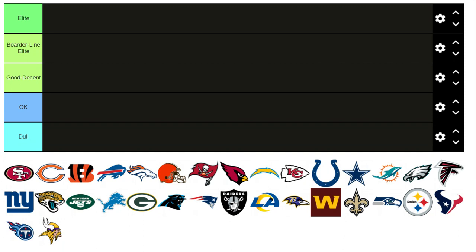We got the elite tier, we got the borderline elite tier, we got the good to decent roster tier, we got the okay tier where the roster's not super good, but it's not bad either. And then we got the dull rosters down below where the roster really needs work and it's not really going to be going anywhere during the season, guys.